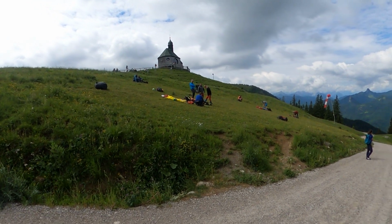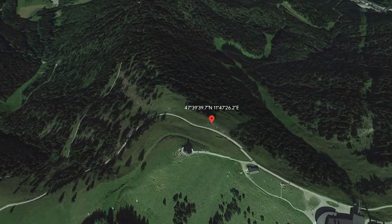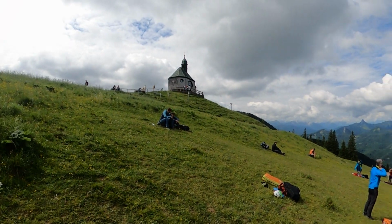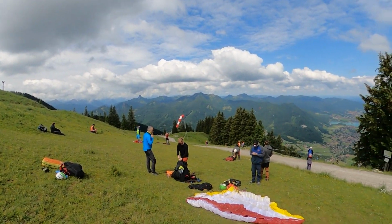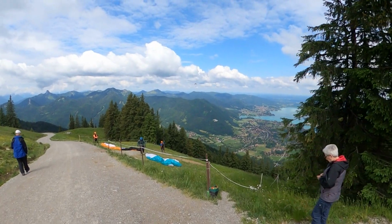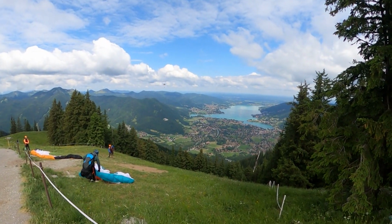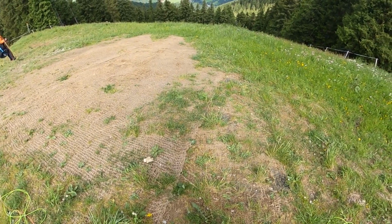A view at the main takeoff, Wallberg Kirche. It is a forest cutting and facing towards the northeast. According to the local paragliding club, pilots should not only check the windsock at this takeoff, but also the windsock at the top of the mountain to predict reliably where the wind is coming from, as there might sometimes be rotors over the takeoff if the wind is not coming from the north.